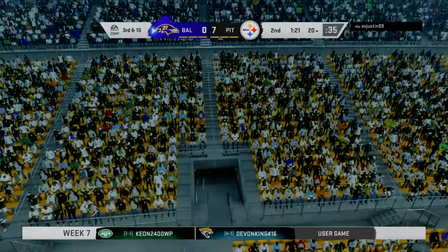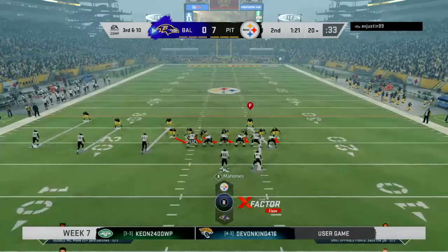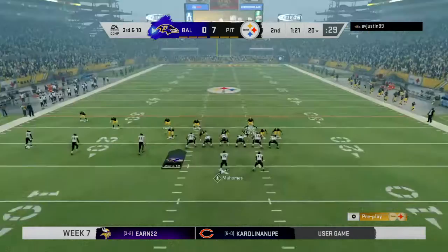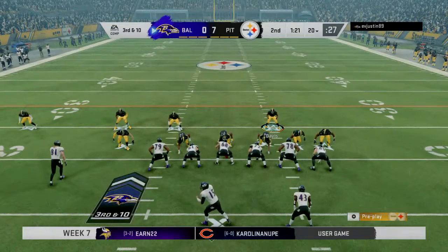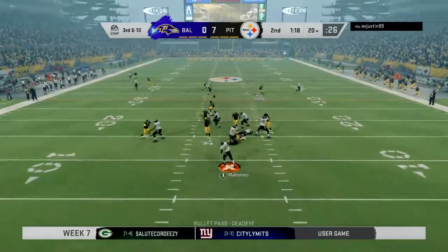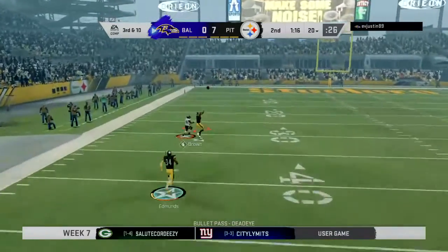Offensively, might be thinking, what's going on here? 1 for their first 7 throwing the football. So maybe they're thinking about rethinking their strategy a little bit right now with the way that they're throwing it around, not having that success. Might have to lean on the running game for a little while and see if they can get him back in form. Looking deep downfield.